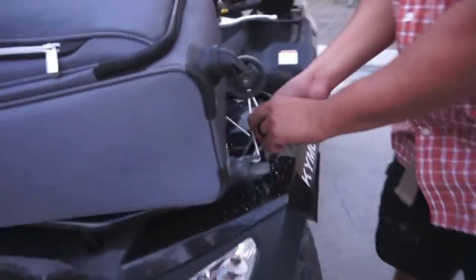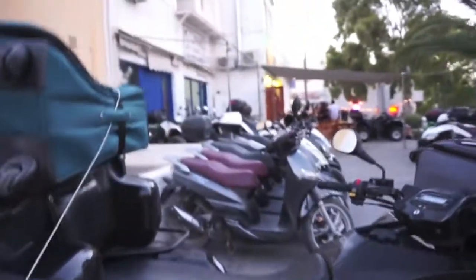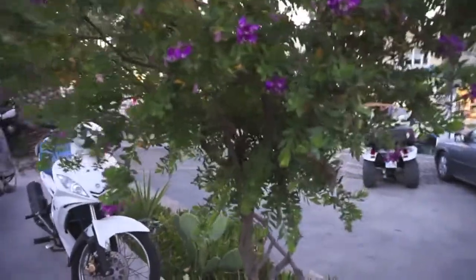Victor's genius way of taking the rest of our luggage. We only took our carry-ons to the hotel and we picked up the rest of our luggage here next to where we rented. That's where we left our luggage in the meanwhile. Look at this pretty tree.